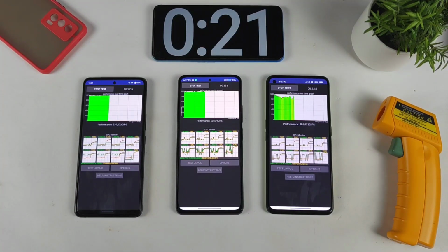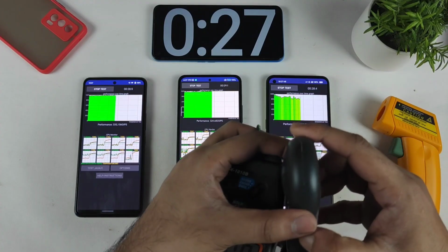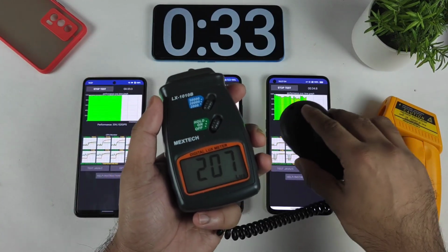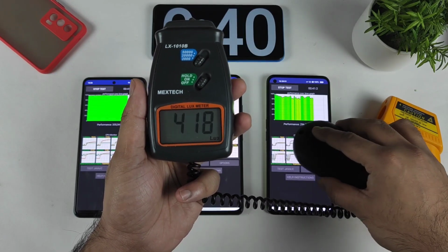And a quick note, I'll also check the brightness between all of these three smartphones, because sometimes, because of this heating problem, some devices will decrease the brightness levels. So let me check what's going on. In the Realme GT Neo 2 it is about 400 nits, which we are getting exactly in the graph area.